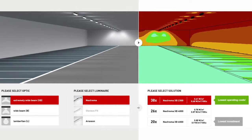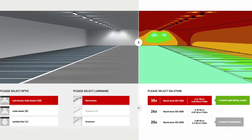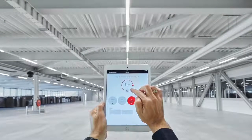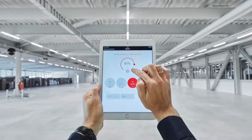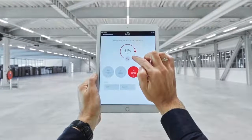So with this particular tool, you can look at the ceiling height variation, and a wide beam optic generally works very, very well in your typical car park with a low ceiling height. A simple control system can reap many benefits and can result in energy savings up to about 80%. It doesn't have to be complicated. This could be an intuitive control system that dims down using daylight levels, so it will react to the amount of natural light coming into the space, and also react to presence detection.